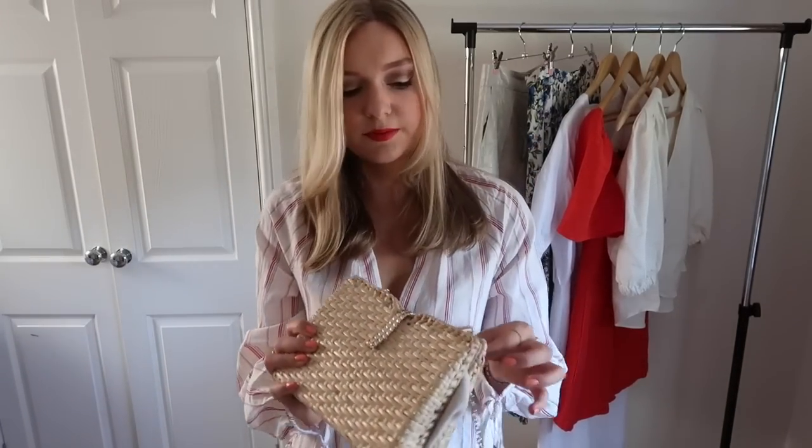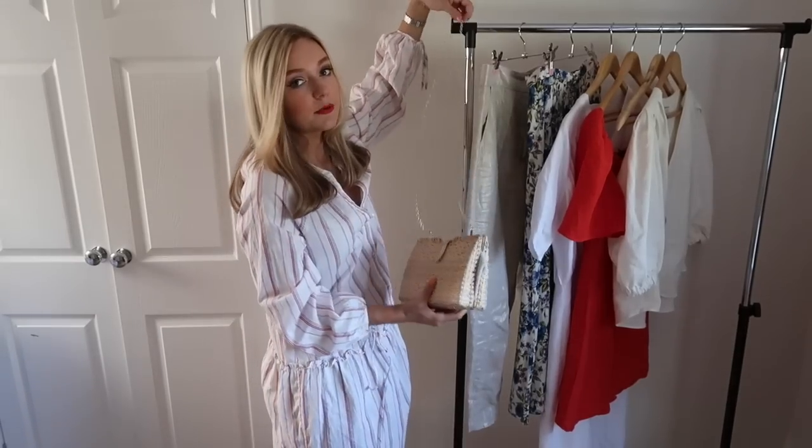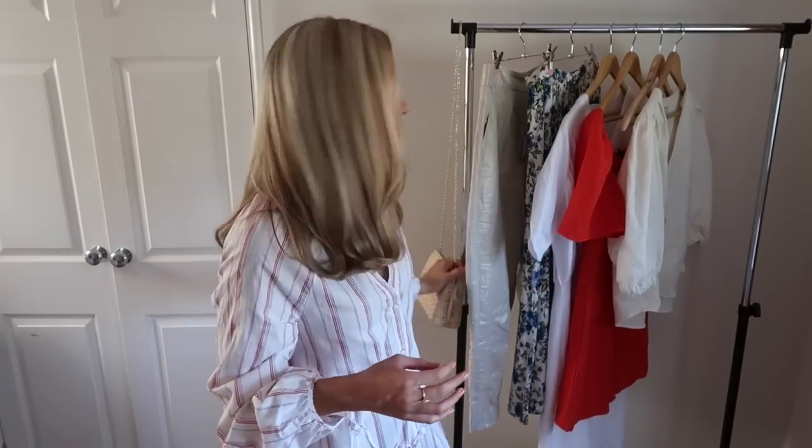I think if it had just a straw or natural strap, then it wouldn't look as good, but the gold chain makes it look a bit dressier, so you could wear it at night in the summer as well. So that's the bag. That was £30, which for me is quite reasonable considering it's a bag that I'll use a lot. I've already got so much wear out of it. So yeah, really good buy. Unfortunately not in sale though.